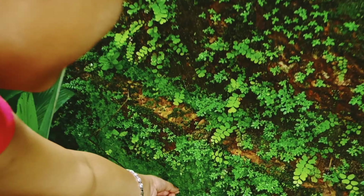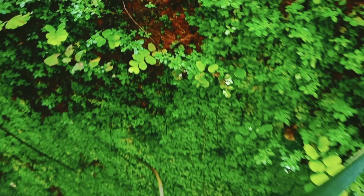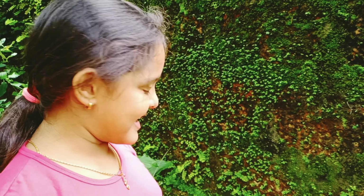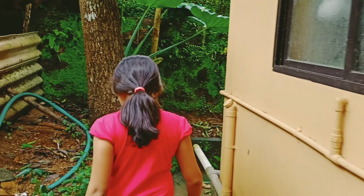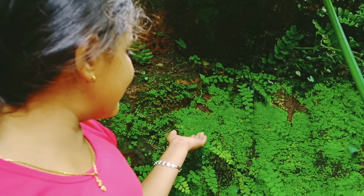Look at these mosses. They are so beautiful. Beautiful, right? You know, there are more than 10,000 types of mosses. Come, I'll show you more beautiful mosses. Look how beautifully it has grown.